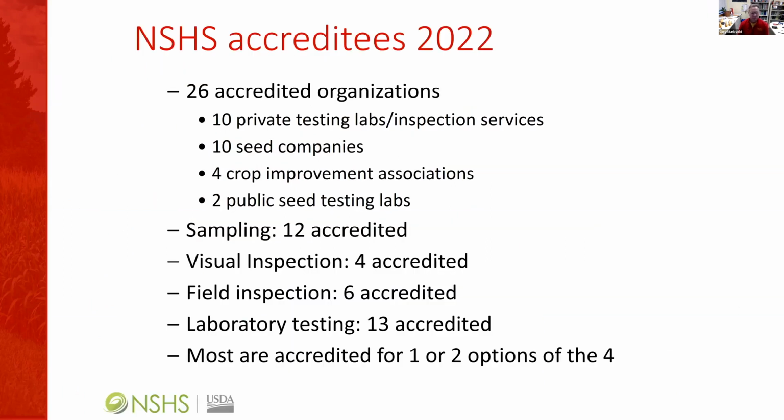We have 26 organizations accredited. 10 of those are private testing labs or inspection services, 10 seed companies, 4 crop improvement associations, and 2 public seed testing labs, including the laboratory here at Iowa State. We have 12 accredited for sampling, 4 for visual inspection, 6 for field inspection, and 13 for laboratory seed health testing. So that's kind of the breakdown of the accreditations.